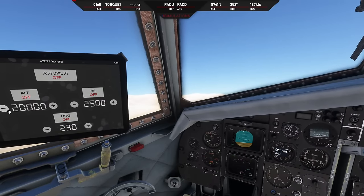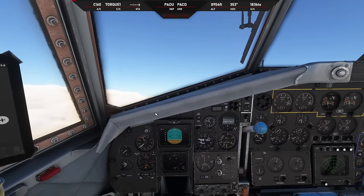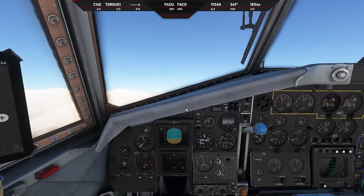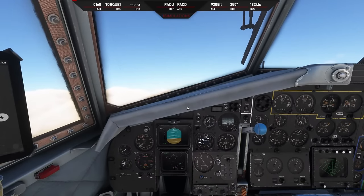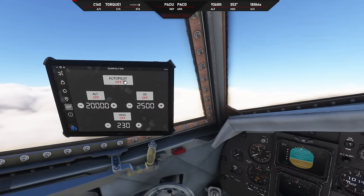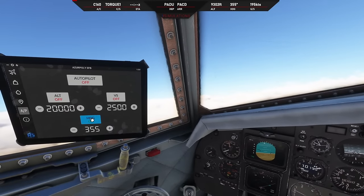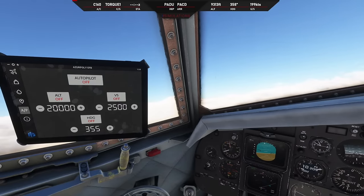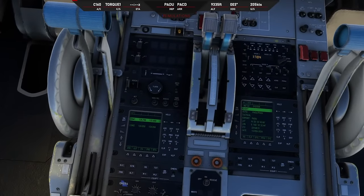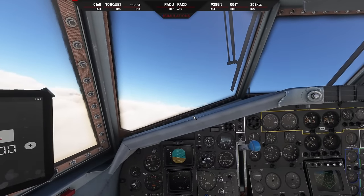Schooner, 777 heavy, over Dutch Harbor, EOR. Call me when you are ready for descent into Attu. All right. Alaska 184, right turn, Echo, November, Alpha, and continue your climb to flight level 340 without restrictions. Roger, right turn Echo, November, Alpha, and continue climb to level 340 unrestricted.